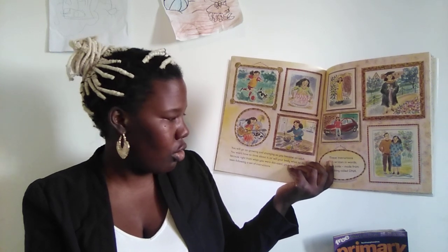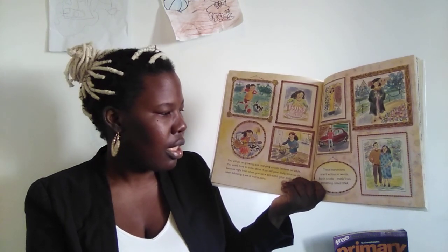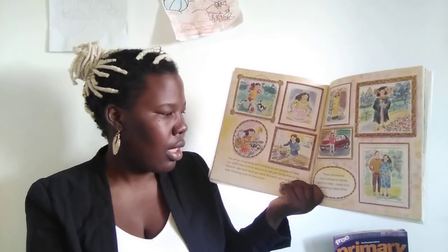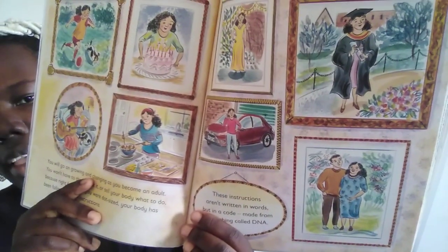You won't have to think about it or tell your body what to do, because right from when you were dot-sized, your body has been following a set of instructions. These instructions aren't written in words, but in a code made from something called DNA. Look. Continue growing and growing and growing. And the same thing happens to boys, okay? It's a girl telling a story in this book. That's why it's got pictures of a girl.